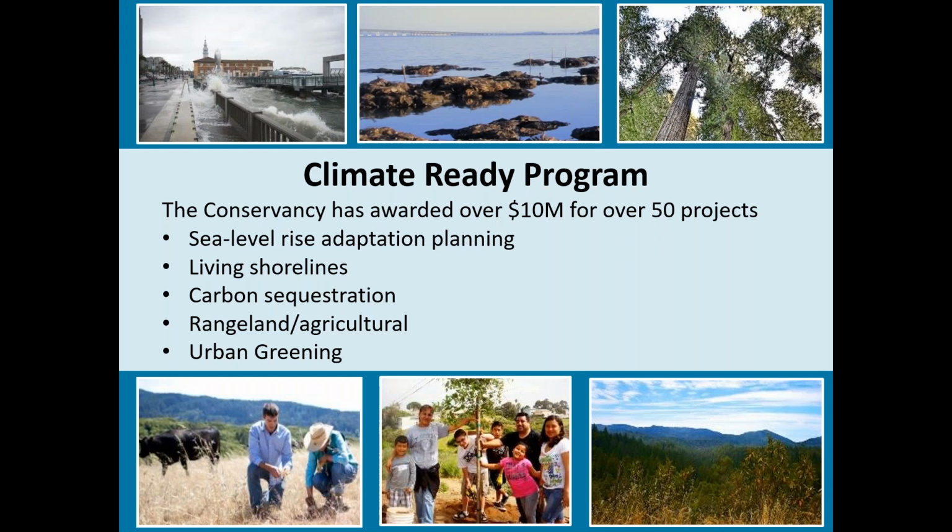In the past, the Climate Ready program has already awarded over $10 million for over 50 projects. Those projects have ranged in scope. They focus on mostly multi-benefit projects that use natural systems to assist communities in adapting to impacts from climate change. This includes a variety of things: sea level rise adaptation, living shorelines, carbon sequestration, rangeland and agricultural projects, as well as urban greening projects. But this year in this round, there are more specific requirements compared to last year's.